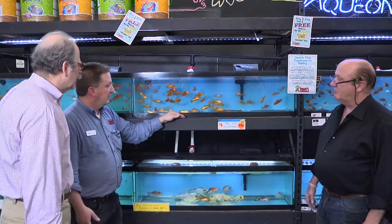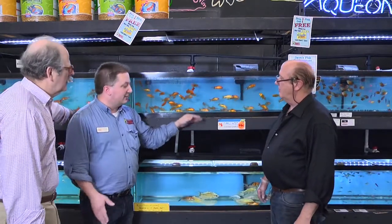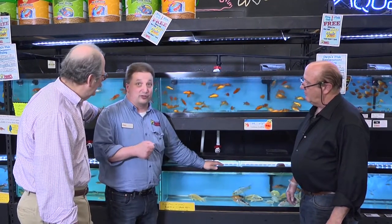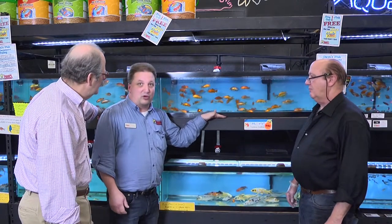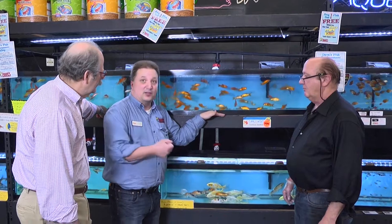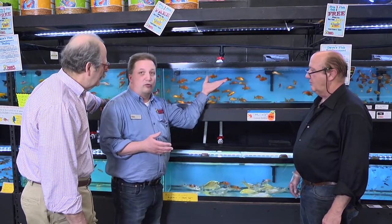How often does this water get changed? Because that's the secret. These are done twice a week in these tanks. It's a little different from your home tank because we're running a lot more fish. We do have large filters. We do have an automatic changing system. We do one-third water change, which translates to 40 gallons twice a week on these guys. At your home, if you're keeping them in a smaller tank, I would recommend with goldfish once a week, one-third.